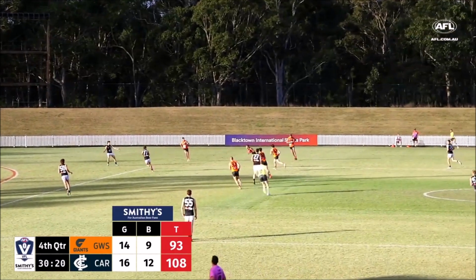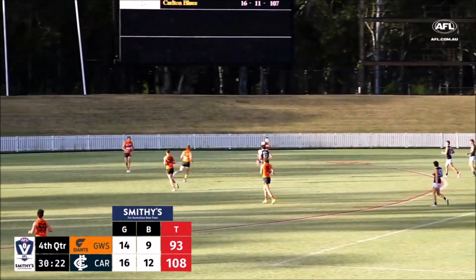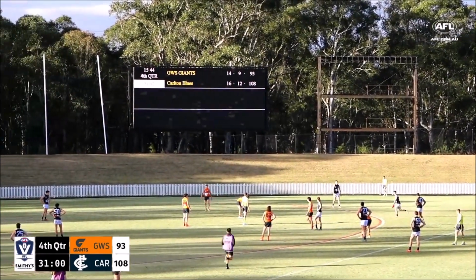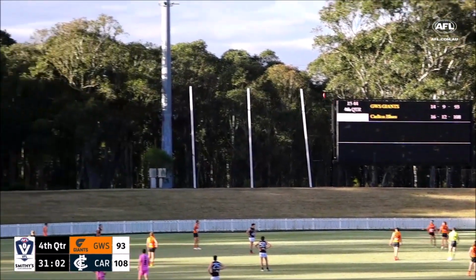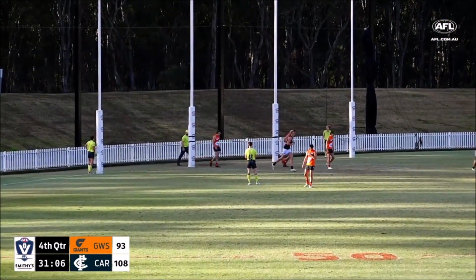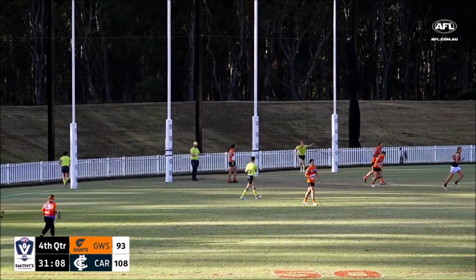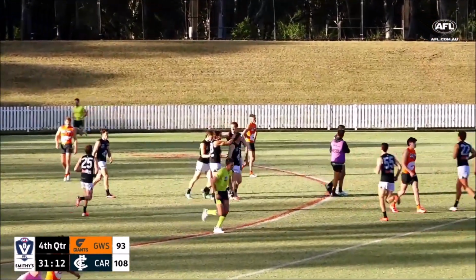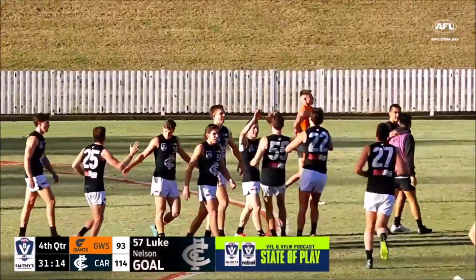To Kennedy. Screws a kick. Only as far as the centre square. To seal it once and for all. Luke Nelson, 48 metres. Gives it a ride. And that is the win for the Blues. Luke Nelson, his 12th game of the year.